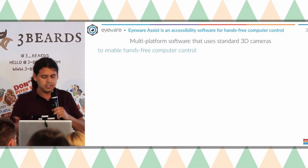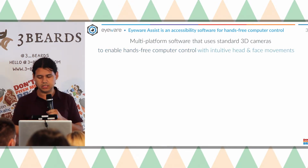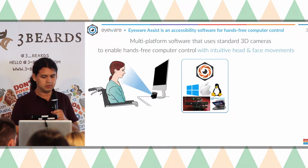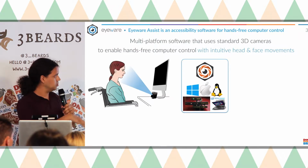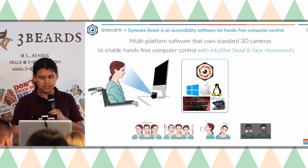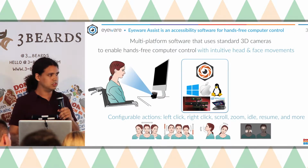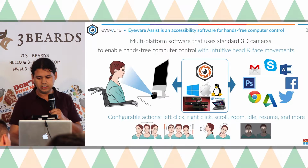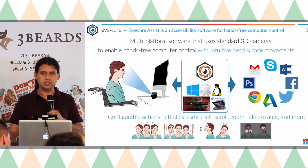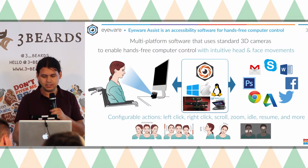This is great because in these situations you don't have access to a mouse, you don't have access to a keyboard, and you work basically by doing head and face movements. In a scenario like the following, the Eyeware software can run on different platforms, and by tracking movements of the head and the face, we use these movements to do actions like clicking, zooming, etc. And when you do this, you enable computer control for any application that we take for granted.